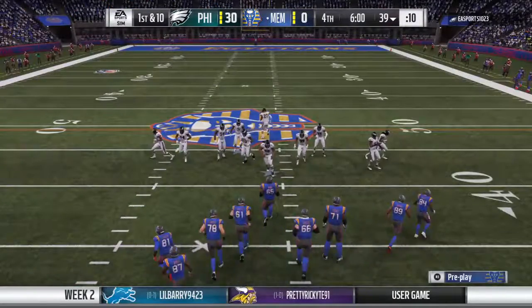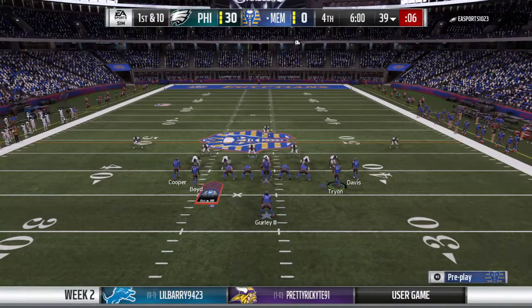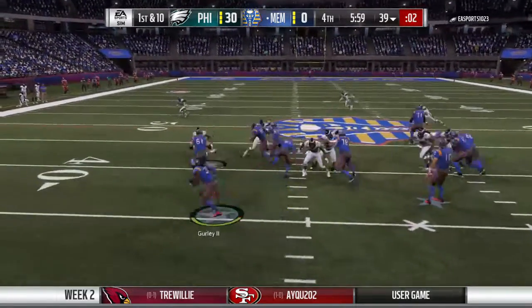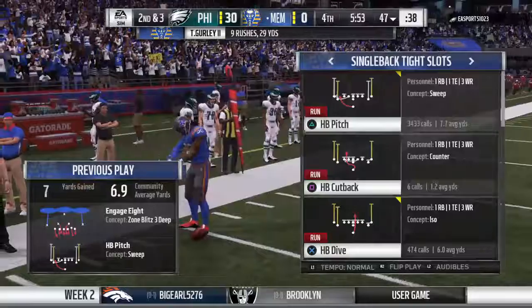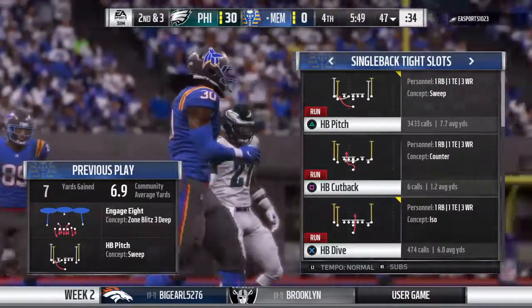So from the 39 now, they'll come up on a 1st and 10. Gurley again here on 1st down. And he'll get this out past the 45 to the 47. 7 yards on the pickup there, and it'll leave him with a 2nd and 3.